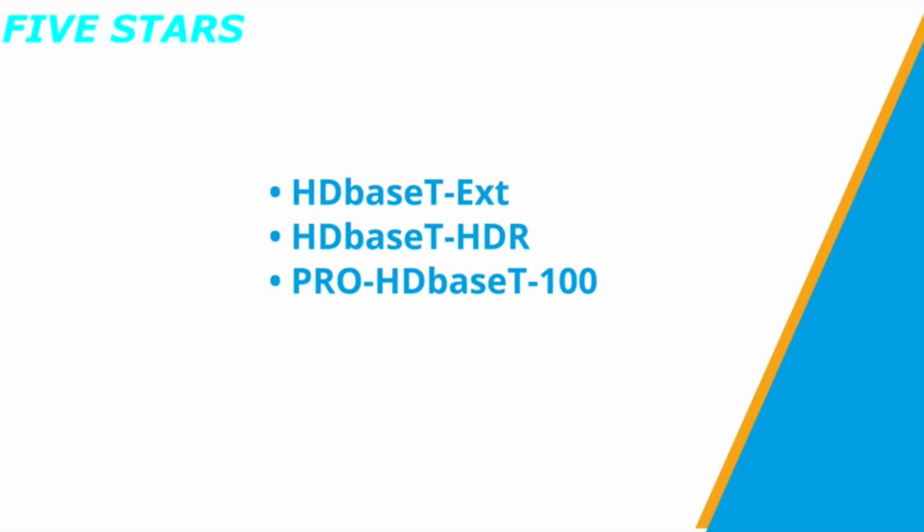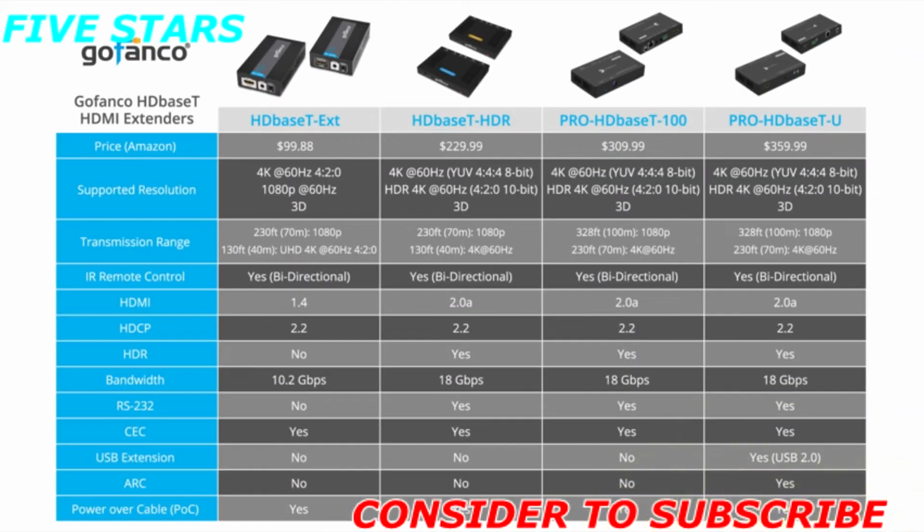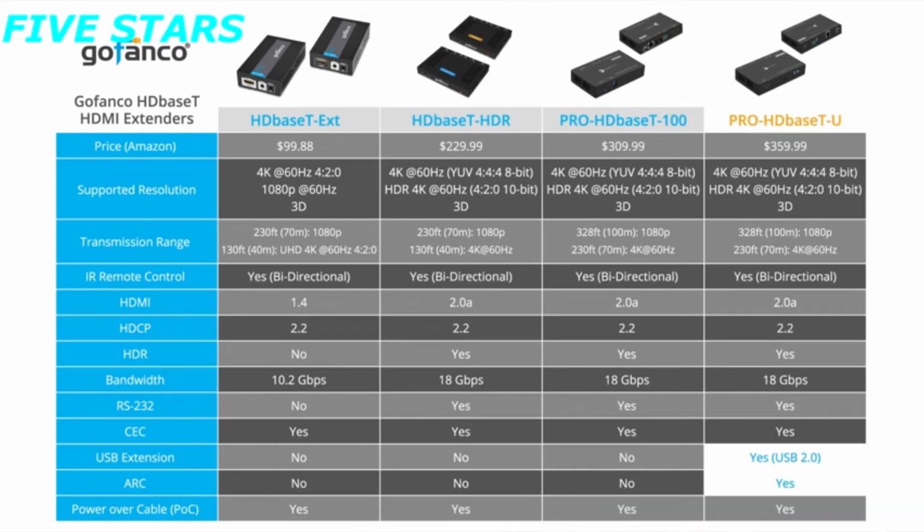GoFenco offers HD-Base-T-EXT, HD-Base-T-HDR, Pro-HD-Base-T-100, and Pro-HD-Base-T-U models for this category of extenders. In the comparison chart, you can see the distances at which they operate and any extra features they include. For example, model Pro HD-Base-T-U has ARC and a USB 2.0 extension for a very high performance AV setup.